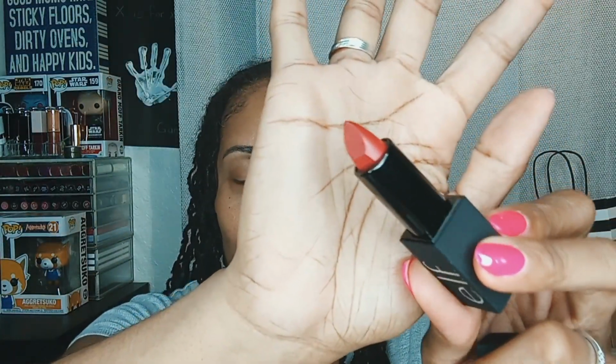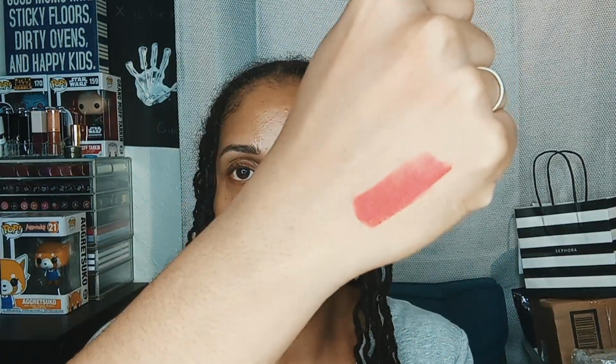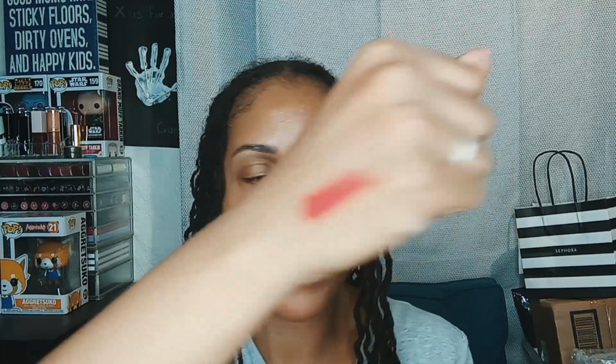So let's see. I feel like I have this color from 10 different brands. Just 10 different versions of the same color. But when you really like something, you just kind of gravitate towards the same thing over and over again. And that's what it looks like. Isn't that pretty? I'm not wearing any lipstick today. I wonder if I should wear this. I'm not wearing any makeup today.